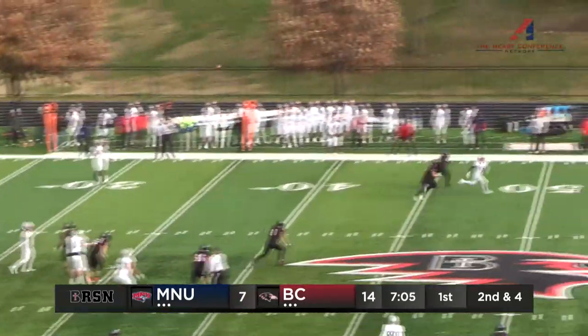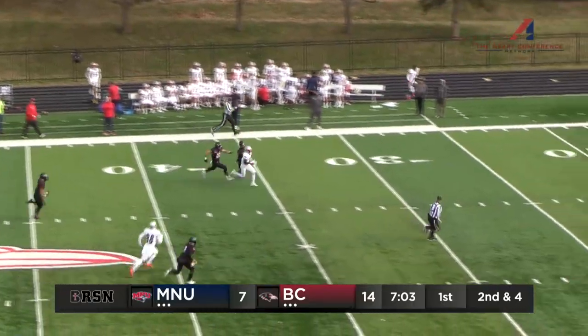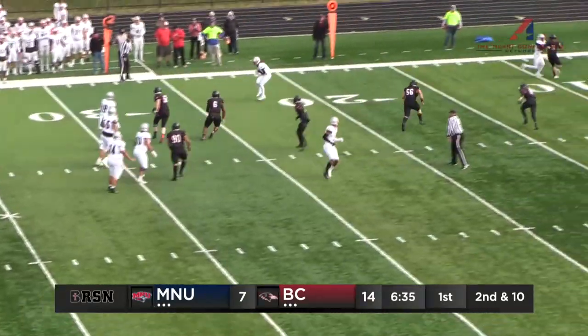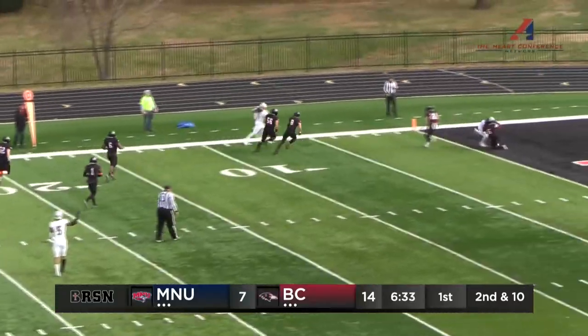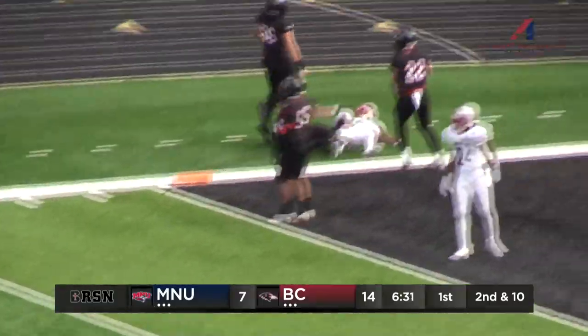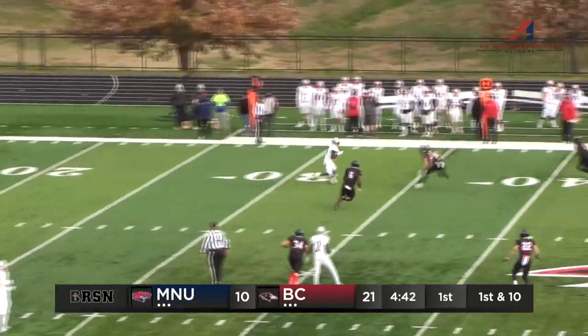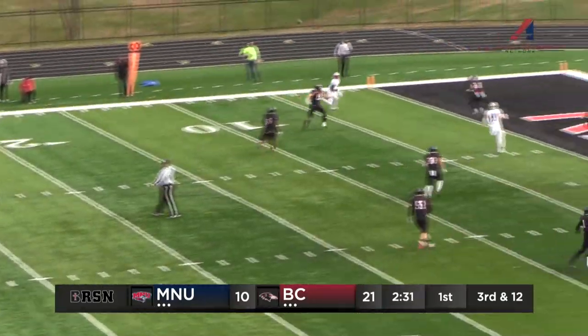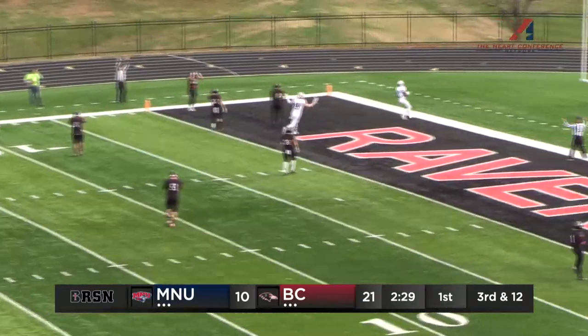Parsons will throw. He's looking deep. He's got his man. That is complete. Willridge is there. He's going to step out of bounds. Parsons will throw. Complete out of the backfield to Manning. Parsons will throw on third and long. That's going to be caught.